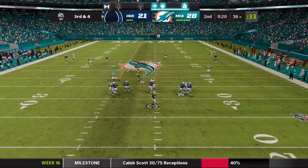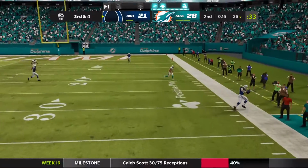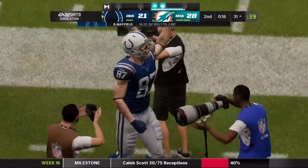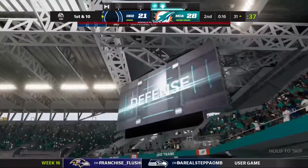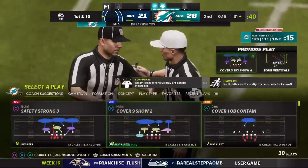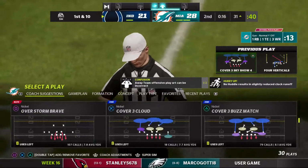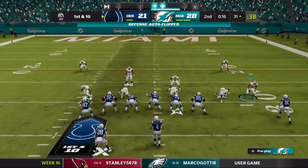Mayfield from the gun on third down. He's going to sling this deep downfield. And that's caught inside the 35. A big play that time through the air. 33 yards. Line of scrimmage, the 41 now on first and 10.